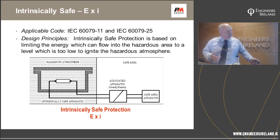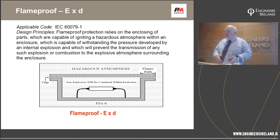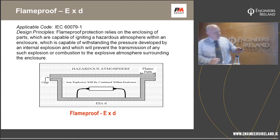But the complexity is designing the circuit and getting it certified and wired up. The next one is the flameproof, which is the traditional one going back 100 years. You basically put it in a box which is robust, and if the gas comes in through the gap, ignites, the flame is cooled, goes out the gap here so that you don't get propagation of the explosion outside.